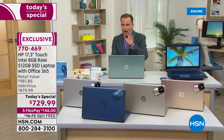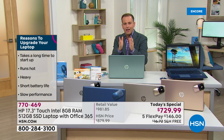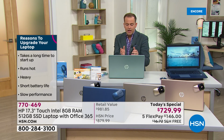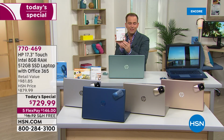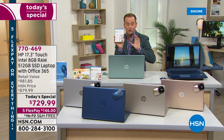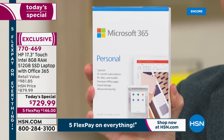Bear with me for a second, because the list that I've got here is a long list. Big screen, touch screen, the largest solid state drive that we have done, coming in at 512 gigs. And when we talk solid state drive, we're talking fast, we're talking performance, we're talking lightweight. Also, the most RAM, we're looking at 8 gigs of RAM on this. With every purchase that is made today, we're also going to include Microsoft Office 365. For a whole year, you've got Word and Excel and PowerPoint and Outlook, all the programs that we use regularly. We're going to include this at no additional cost. Also, this is a laptop that is powered with the latest Intel Pentium Gold processor.